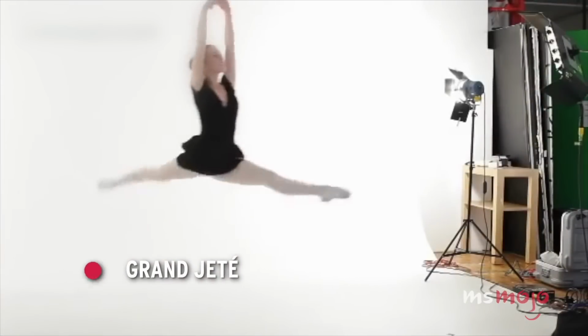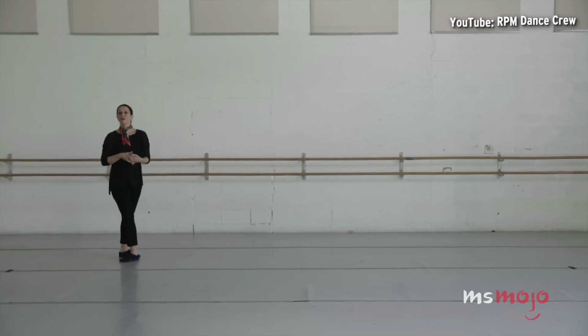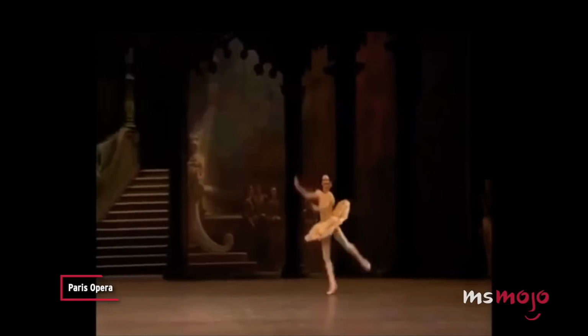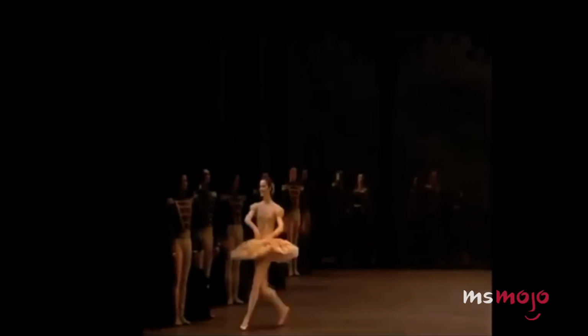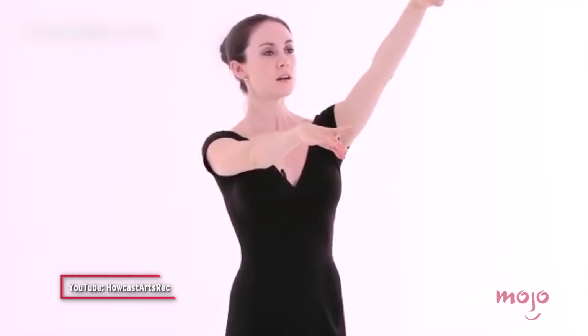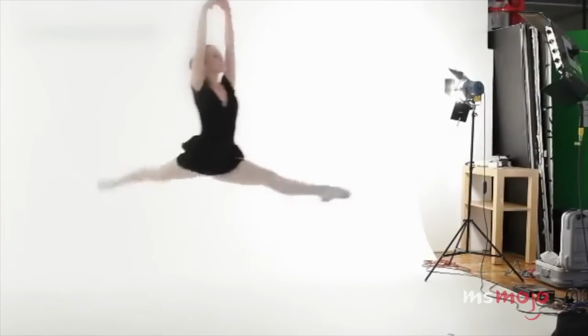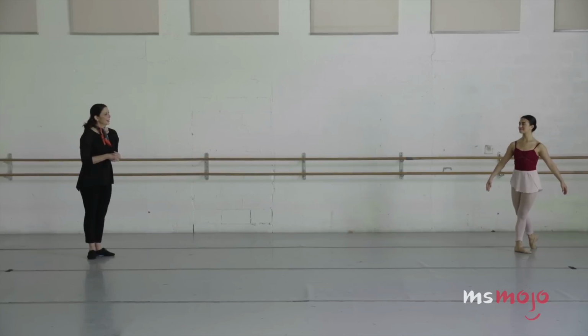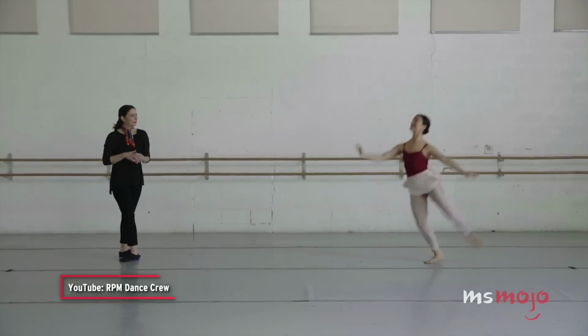Number 3, Grand Jeté. When people think of the beauty and grace of ballet, they're likely to imagine dancers doing grand jetés. The move involves leaping off the ground, extending one leg in front with the other hovering parallel to the ground. As if doing the splits on the floor wasn't already hard enough, this move basically requires you to do one in the air.